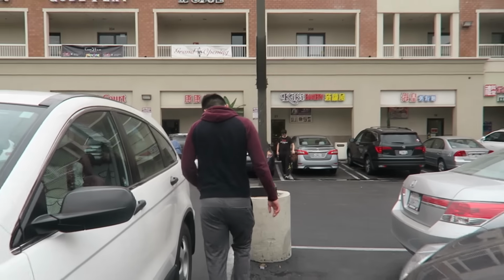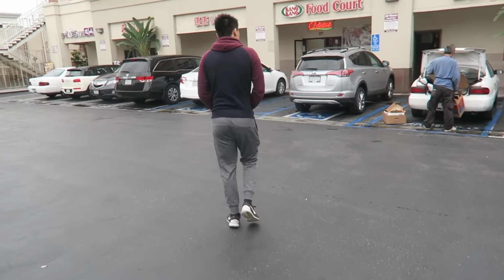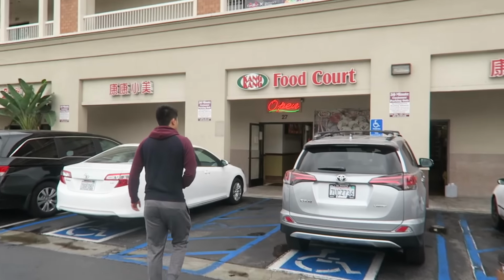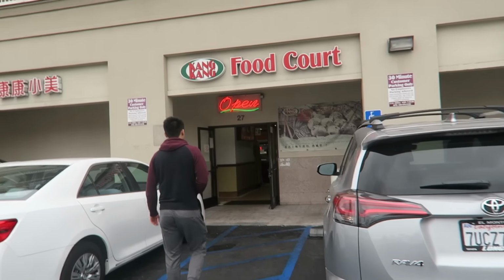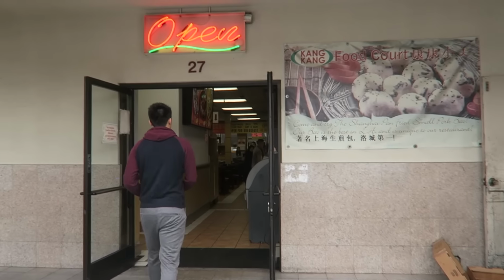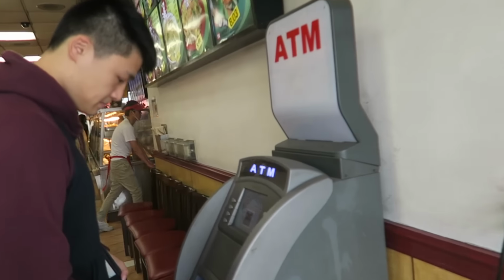Alright, when we have food, we'll be back. Woo! Alright, we're here. Kelvin looking fine. Look at him walk. Look at that strut. We're going to Kang Kang Food Court. Pretty stoked to get these jinh baos and other stuff. He's so excited. He's on a mission right now. But yeah, it's cash only, so we gotta get in this ATM business first. And then here we go.